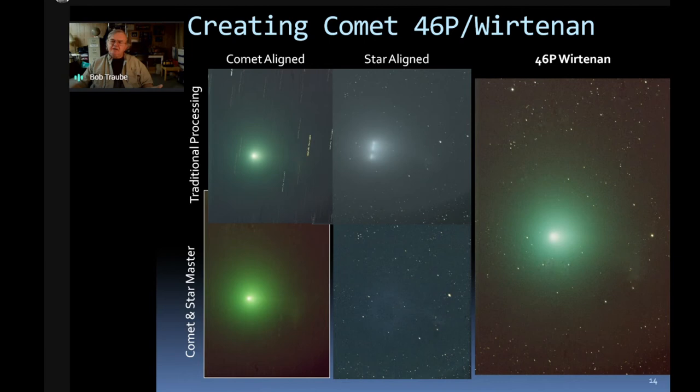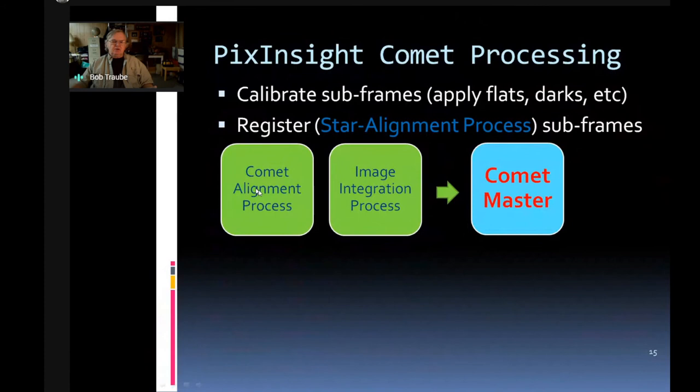All right, so back to our process here. We do the comet alignment process to align all the images on the comet, and then we image integrate to get rid of all the stars, and that creates our comet master. Again, I'll show and demonstrate that in a few minutes.